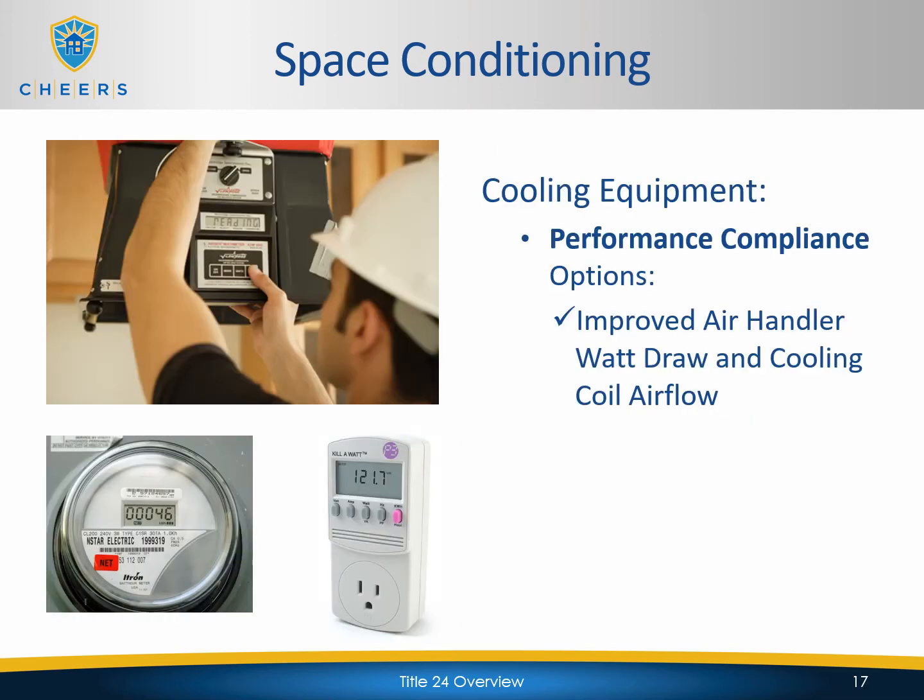You have the option of performing an air handler fan watt draw and cooling coil airflow test. Now, these two particular items can also be mandatory measures at a minimum level, but from a performance standpoint, you can choose to model these tests at a higher efficiency level to get credit for them. So there is a base mandatory minimum for these tests, but then they could be modeled using the performance option to go above and beyond what the minimum requirements are.